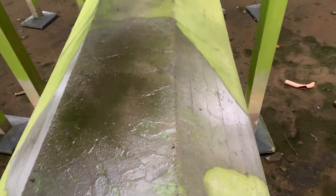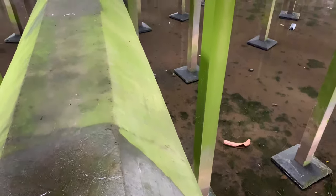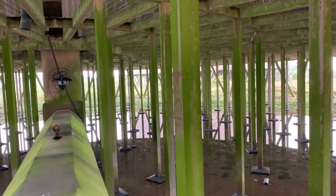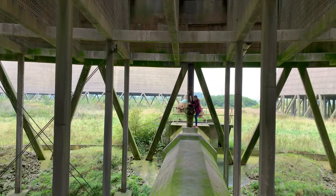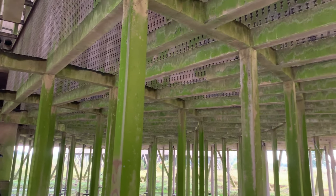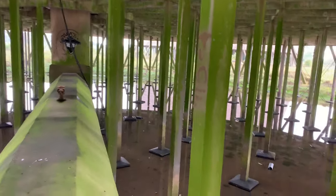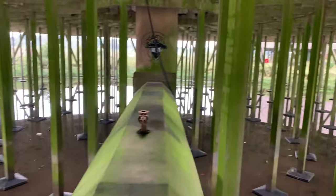Walk over this, it's a bit. I want to go to the middle. You coming? She's changed her mind. Oh. Oh. You knew that. Yeah, okay.